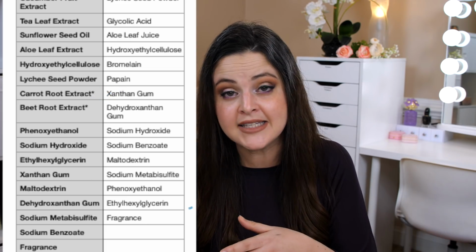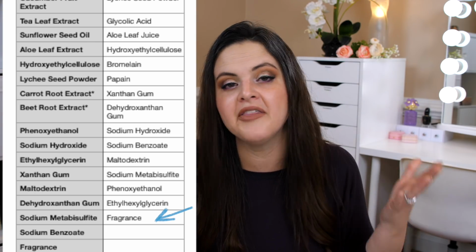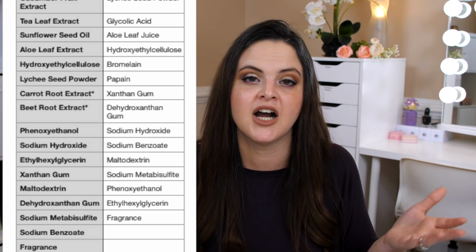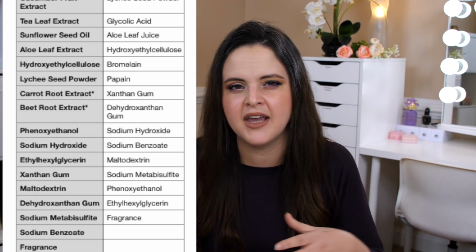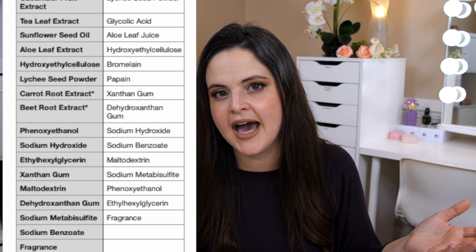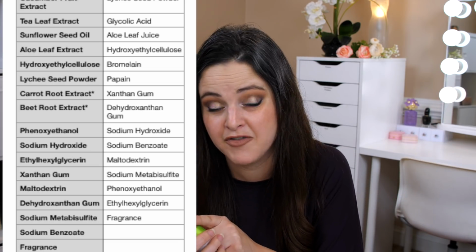There is fragrance in this product, and just in general, it's all the same ingredients. They just put them in different concentrations. So if you're concerned about an allergen that's in one and not in the other, you don't have to worry about that unless it's the carrot root extract and the beetroot extract, because that's not in the FabFitFun one and it is in the one from the website.